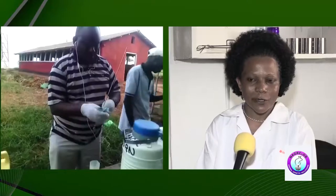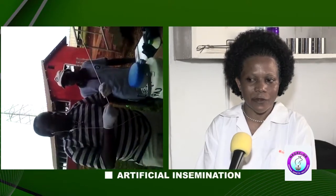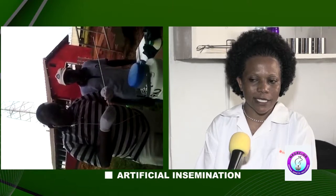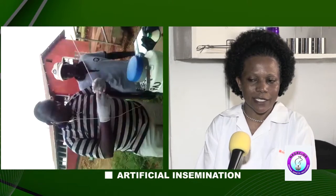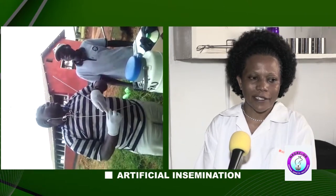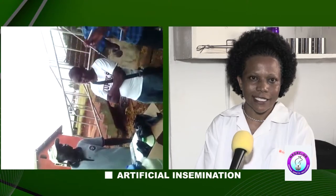An artificial insemination technician will be called, who will come with the straw of semen in a liquid nitrogen flask at negative 196 degrees centigrade. The straw of semen is picked from the flask and thawed in water, which is at 35 degrees centigrade. The straw is loaded in a gun, and it's cut with a pair of scissors.